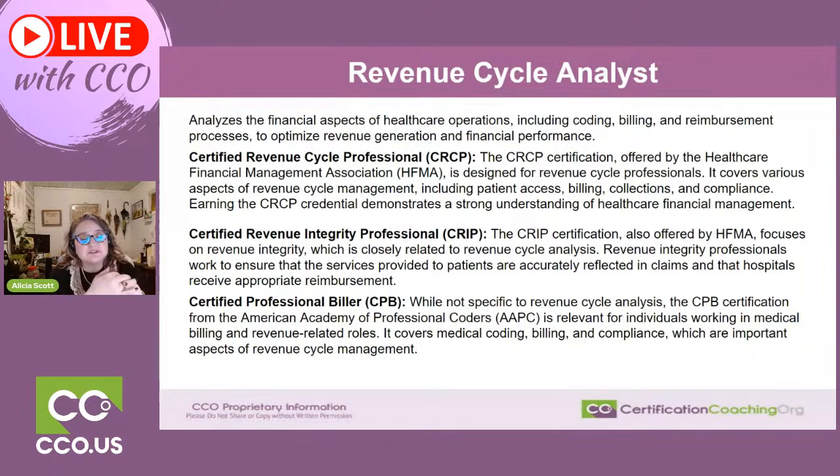So, if you have an accounting background, brilliant, right? Coding with accounting, that would be a shoe-in for you. There is the Certified Revenue Integrity Professional, or CRIP, offered by the HFMA. It also looks at revenue integrity, and it's closely related to revenue cycle analysis. That's why it's on this list. It ensures services provided to patients are accurately reflected on claims so the hospital receives appropriate reimbursement. So it's a little bit different than the revenue cycle analyst, but it is still right there. I would say you could still lump them together.